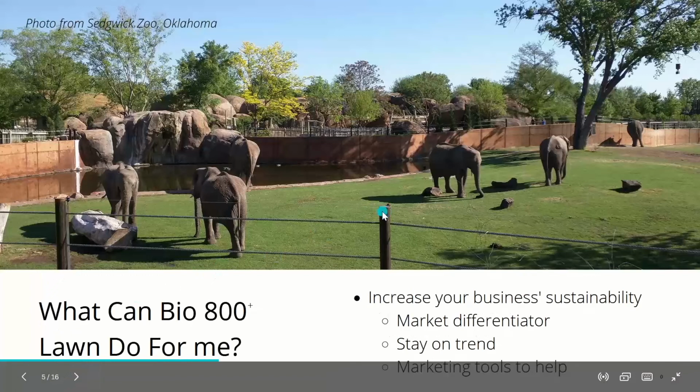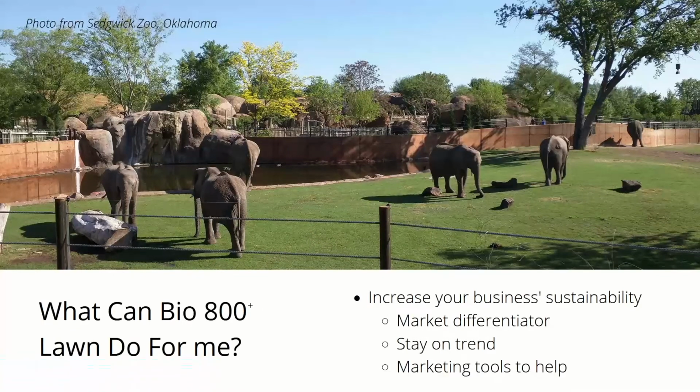So this picture in the background is Sedgwick County Zoo. It's actually not Oklahoma, it's in Kansas. You can look it up online. There are some good write-ups for it. It's actually an award-winning zoo in the middle of Kansas. And this elephant enclosure, if you look at it closely, you can see the grass covering the ground.